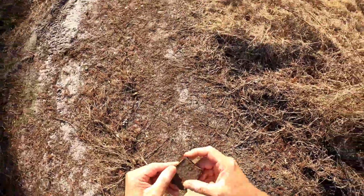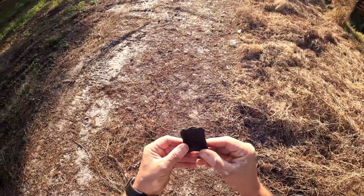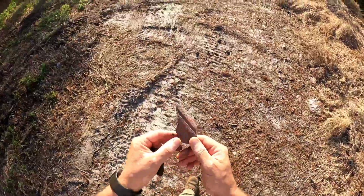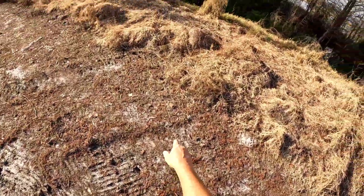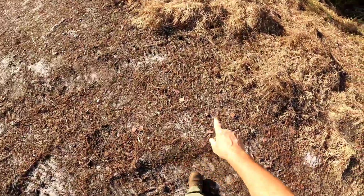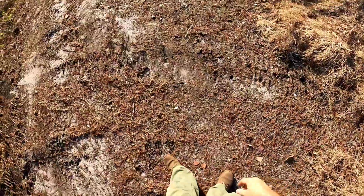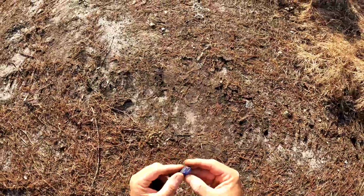There's an awful lot of glass down here. There's a piece of metal. Look at that. Piece of steel, probably from farm equipment or part of the homesteads out here. That's what I wanted to see. That's a piece of terracotta. Probably a hurdy pot. See more terracotta pieces down in here. Those would be the hurdy pots I've been looking for. We got a piece of cobalt glass right there. Just a little piece.